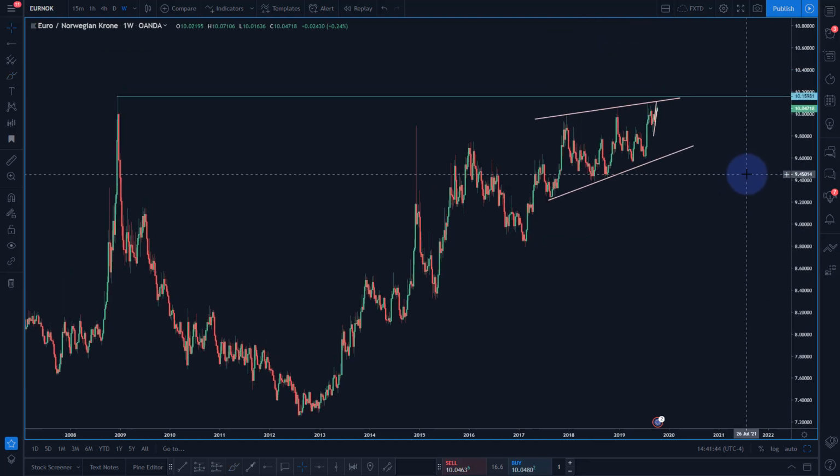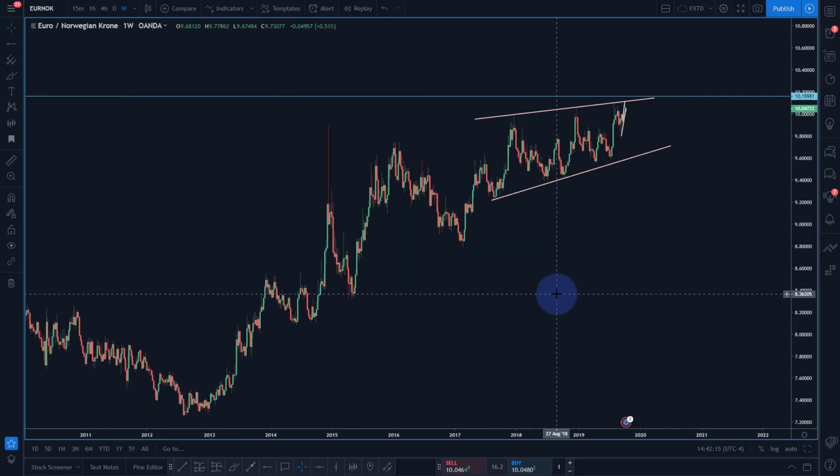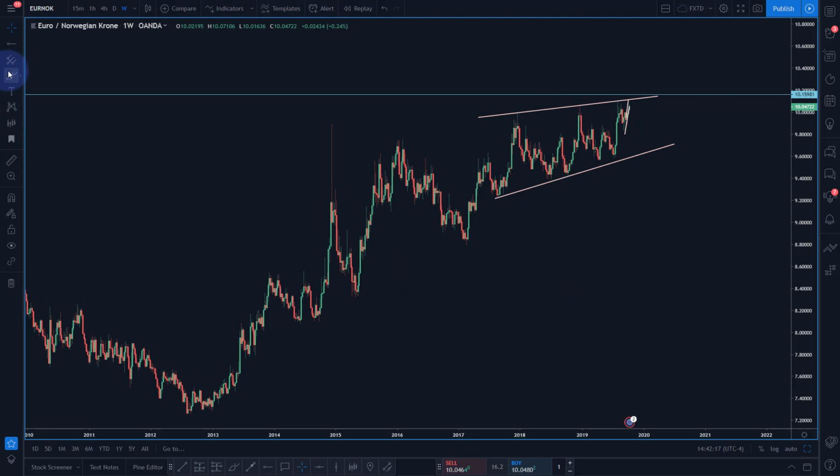All right, so Euro Norwegian Krone. Someone had asked me to do this pair. This is a pair I don't trade. So I'm just going to give you my opinion based on what I'm seeing. Norwegian Krone is just one I haven't traded because I need to backtest it and it's really, really corrective. If it's part of something you're trading, definitely backtest it and see how it moves because it does have its own unique movement.